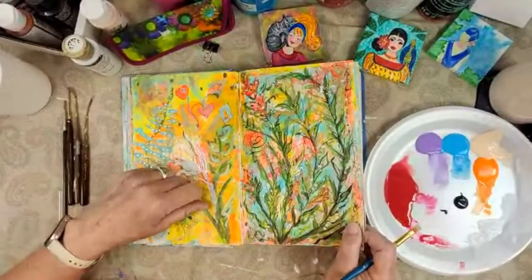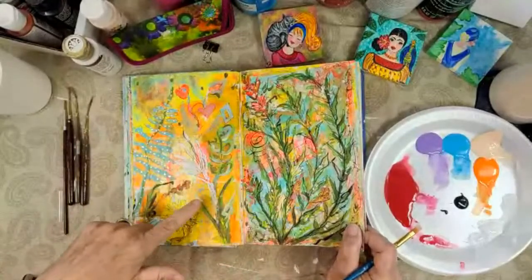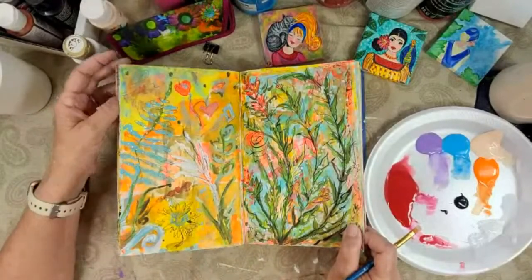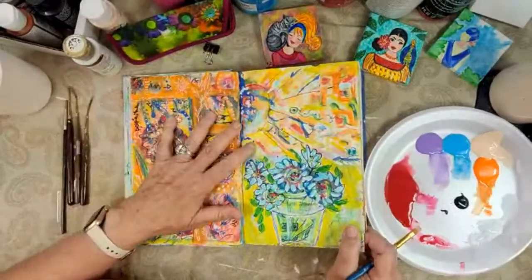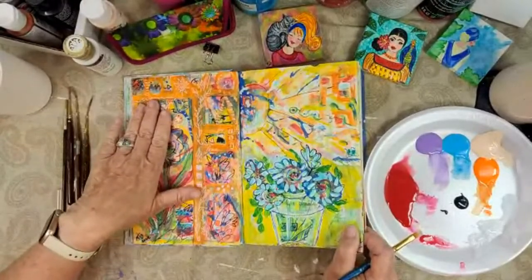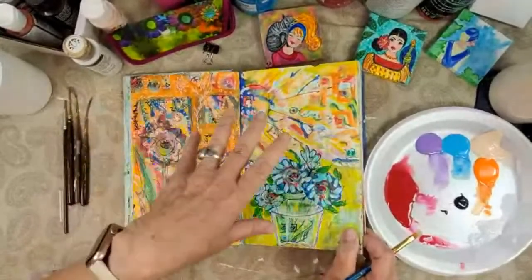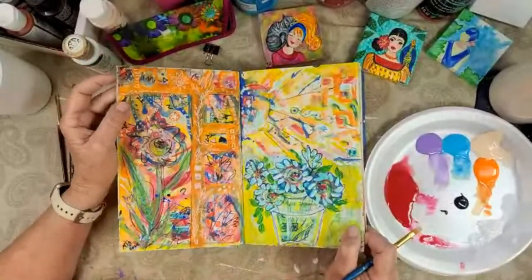I call this my living journal because I like this piece, but this is not finished, but I'll come back to it. That's the reason I call it a living journal, because I'm constantly working in it. Like I like to smash paint, so I did this side over here and used all these colors, and then I decided to use all the same colors over here, but see what would come out of that.